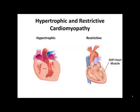Restrictive cardiomyopathy is the most rare form of cardiomyopathy. The left ventricle becomes rigid and less elastic, meaning the heart can't properly expand and fill with blood between heartbeats. Think about a balloon that has lost its elasticity and cannot expand.